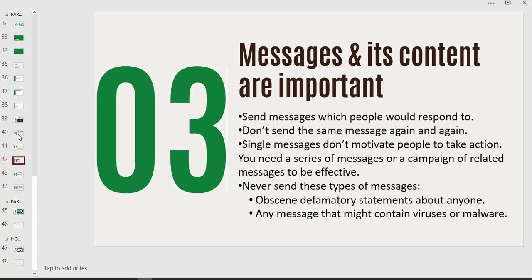But just as we said in the last example, minimize the frequency and make sure that they are not the same messages that you are sending over and over again. Of course, you need a series of messages or a campaign of related messages to be effective. That being the case, still don't keep on repeating the same message over and over again.